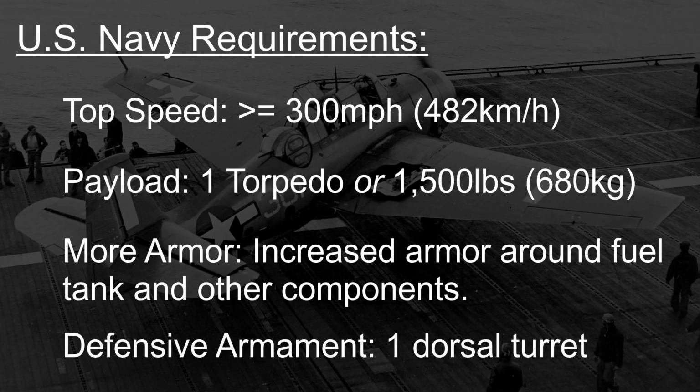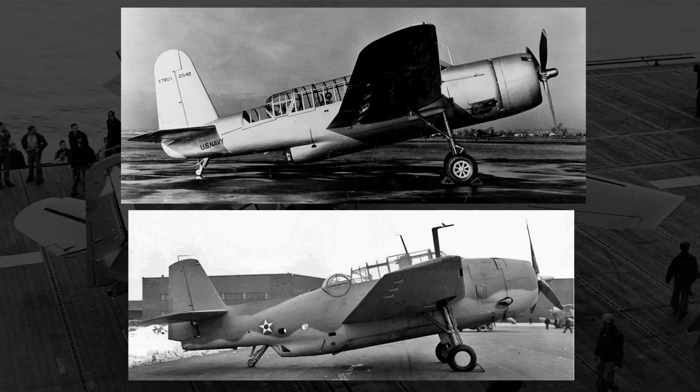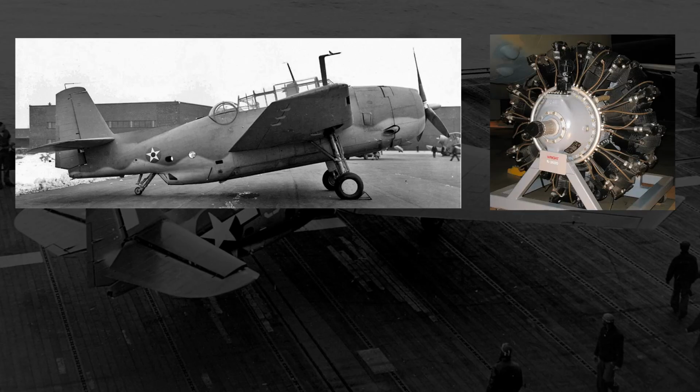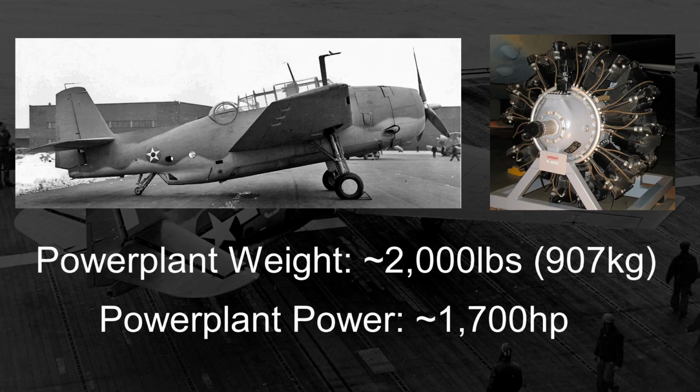While several companies would send in designs, by April 1940, just 2 of them would receive contracts for a prototype. Vought would receive a contract for their XTBU design, and Grumman would receive one for their TBF Avenger design. The TBF Avenger would be using the Wright R2600 Twin Cyclone, a radial air-cooled engine weighing around 2,000 pounds and having 1,700 horsepower to its name.